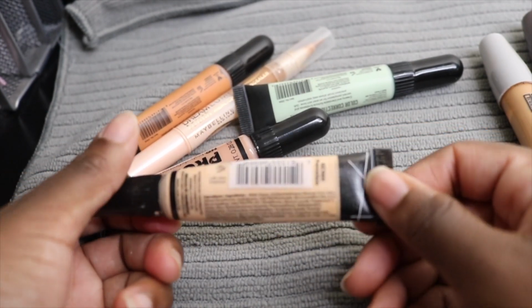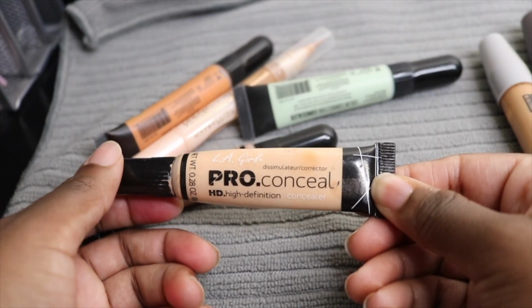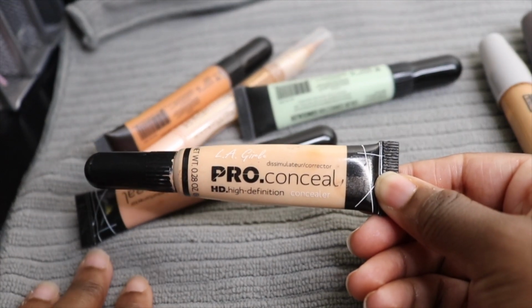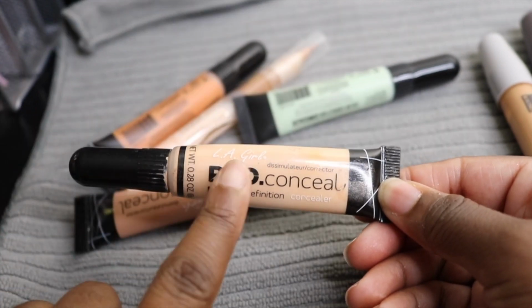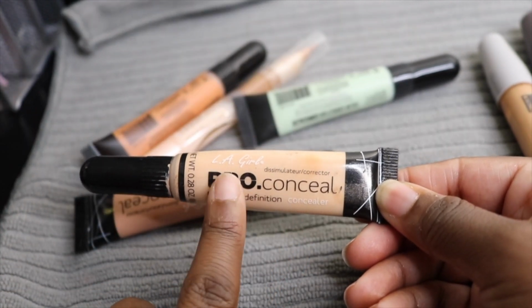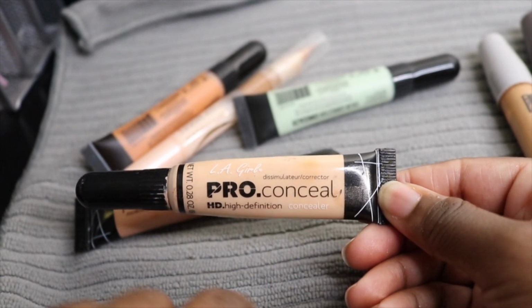And my next one is in the shade Porcelain. I also use this as a white shadow base for the eyeshadows that I want my colors to really pop if I feel like they're a little dull. Yeah, I think this is a good primer for pastel colors. For the dark skin girls that want to use pastel colors, this will really help them come to life.